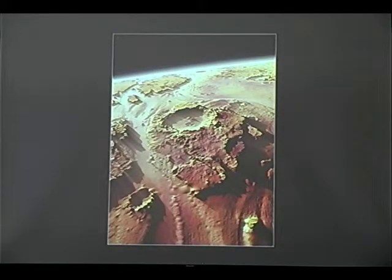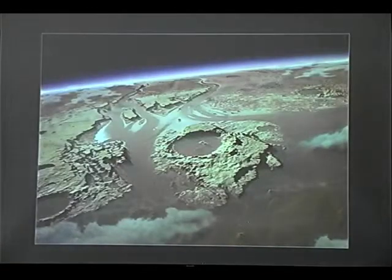This is Valles, just to the north. I think the throughput of this is 100 times the output of Niagara Falls. That was what's believed to have caused this. This is what it probably looked like in the first billion years of its history when there was water flowing through it. Just an amazing system.